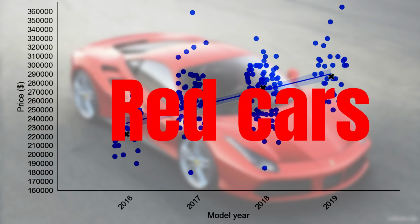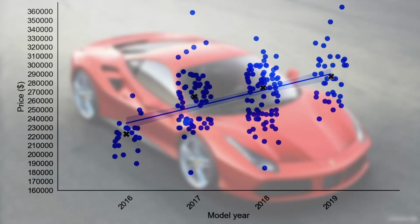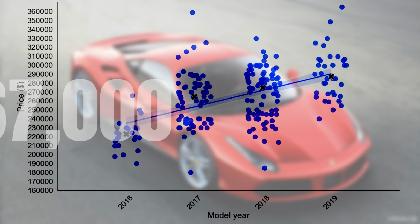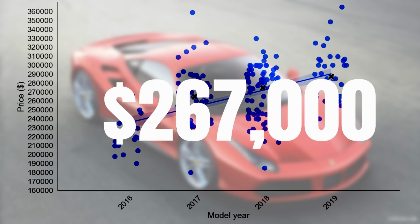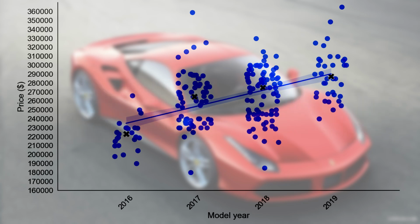What you will find in here though are many red cars. 38% of the cars is namely red. And there's by the way not really a price difference between a red car and, let's say, a black one. Now speaking about those prices, most of the 488s are priced around $267,000, and for that price you get a car with 3,000 miles. We can see though that prices vary a lot. The higher mileage cars start at around $180,000, while the low mileage cars are priced as high as $360,000.